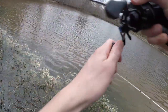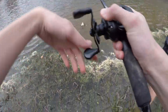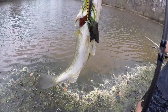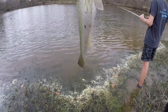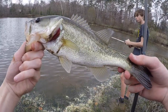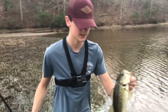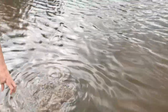Number two. Oh yeah, he's like a one. Another dink. Oh, that's a better one. He's chunky. He feels heavy. Holy crap. All right, well that bait's doing the work. Come back for him. This guy has a chunky belly. I'm gonna get the release on him. Second fish on the little torpedo right here. Let's get it.